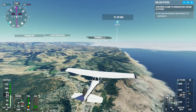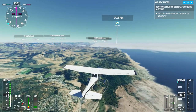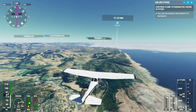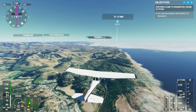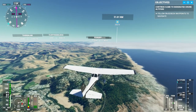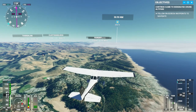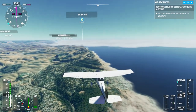126, Delta 9er, for job in air, 1 foot. Oakland Center, generic November 8, Papa, Quebec, is out of 7,000 feet for 2,800 feet. United 1174, contact Oakland Center on 126, Delta 9er.